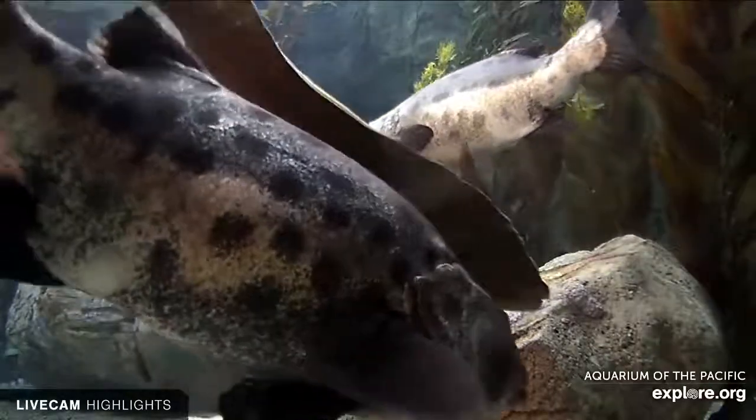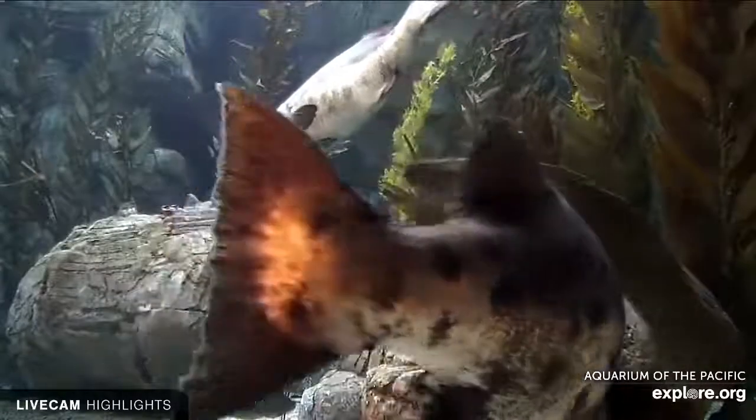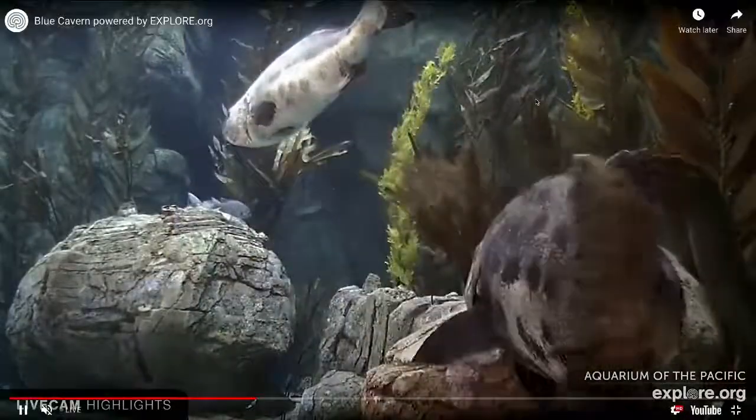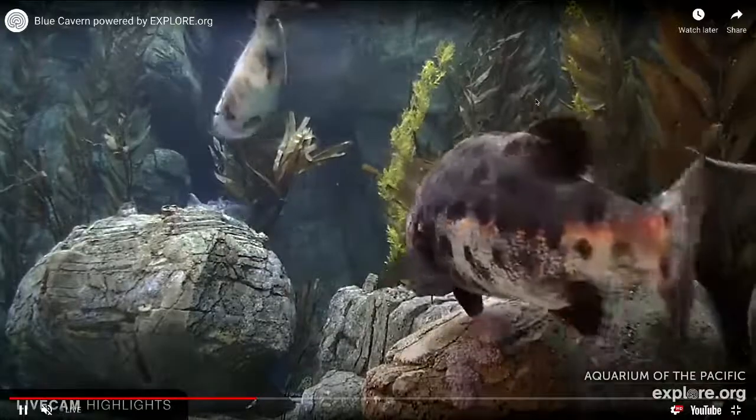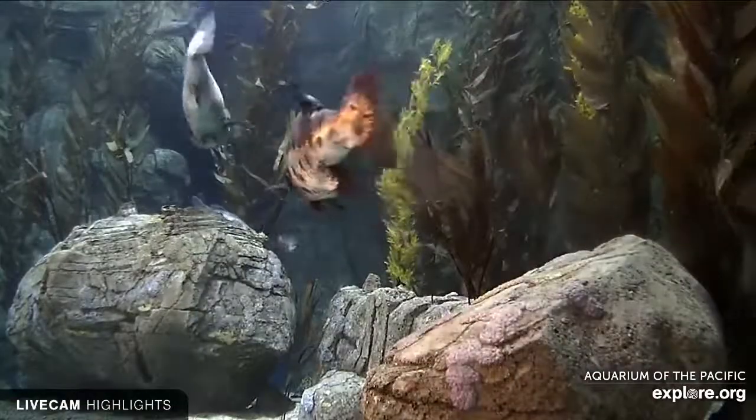Look at all these fish. Now, there are a lot of different types of fish in the ocean. There are about 35,000 different species of fish, which is a huge number. That's 35,000. So many fish. More fish than we have at the aquarium.